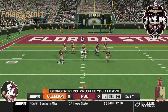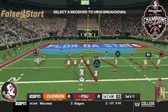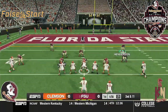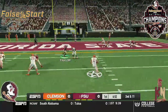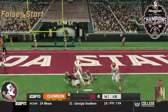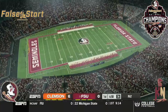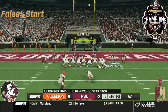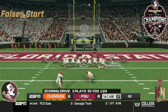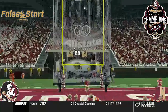From the 14-yard line, it's second down. Here he goes. Touchdown, Tigers. Converts the extra point.